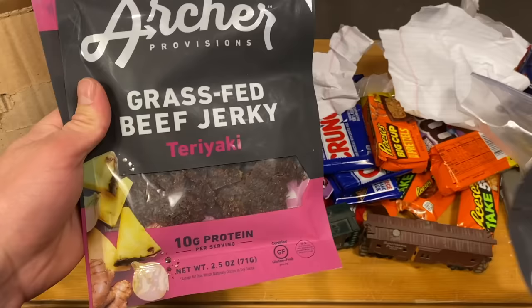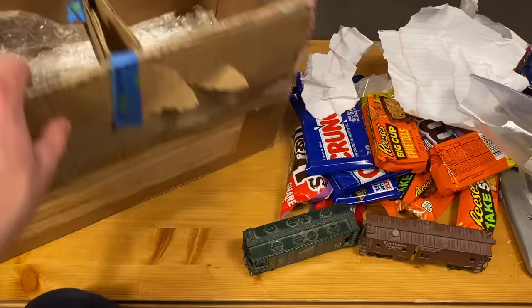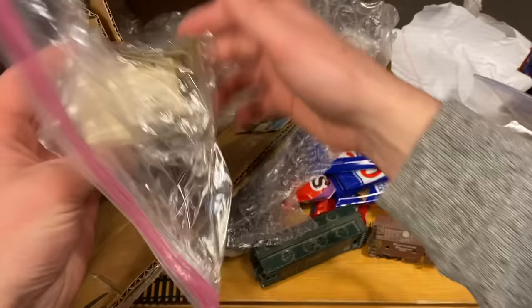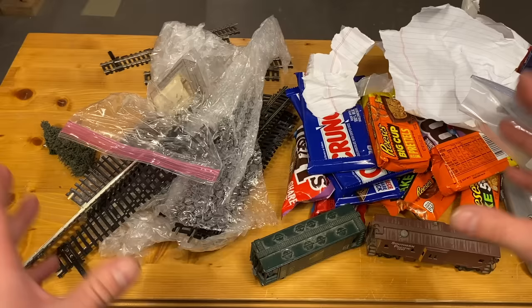Teriyaki grass-fed beef jerky. This seems like some fancy stuff. A whole bunch of rail joiners, and to top it all off, a miscellaneous tree. So that appears to be everything. Thank you so much for everything, Peter.